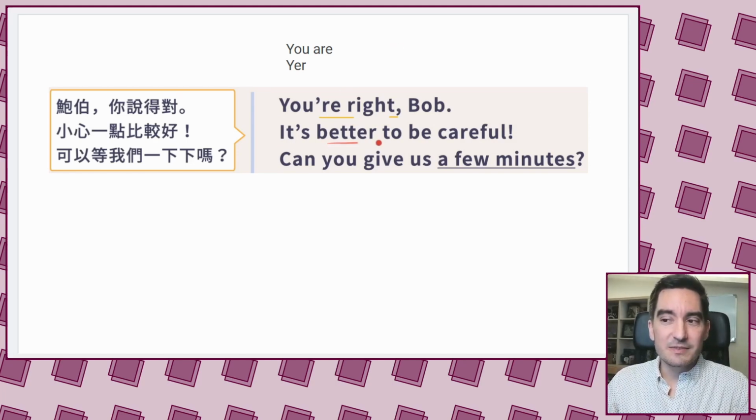It's better to be careful. Okay, now this one's a little tricky and shows how American English hates the letter T. It's better to be careful. I'm overdoing it because I'm speaking slow. It's. Again, this T is a stop. You can barely hear it. It's like a stop. It's.